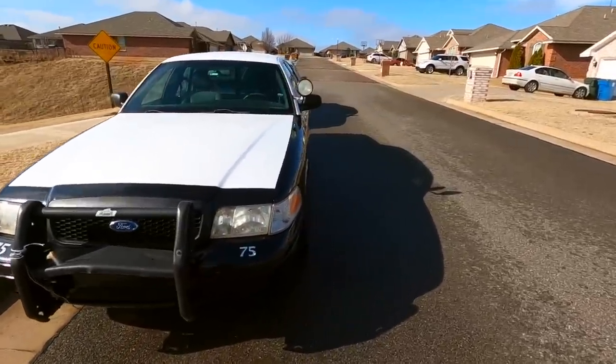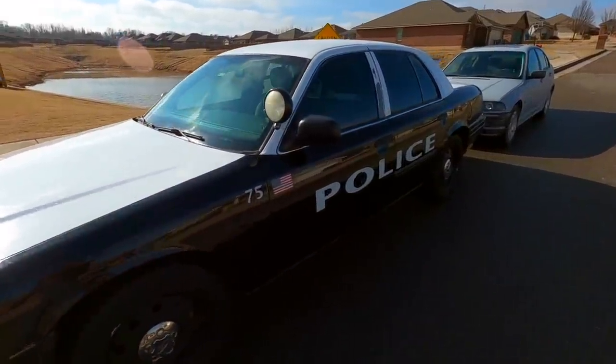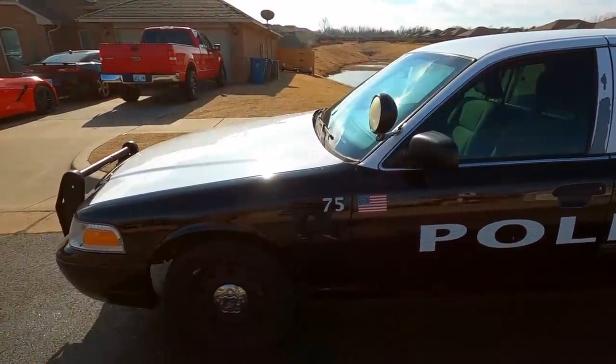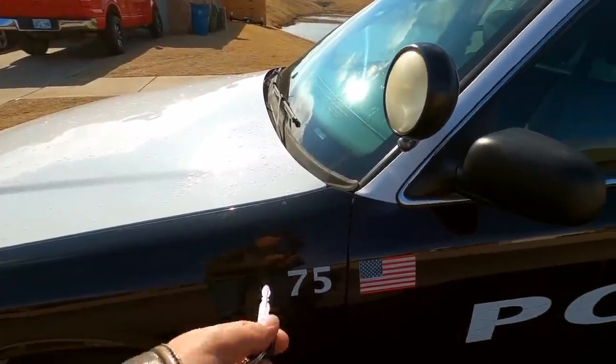So here's what we've decided to do. We are doing the exhaust today, as I said. We are painting the car all black. 100%. I think I'm going to go with Ford Tuxedo Black. It's just a straight up beautiful, beautiful black paint. As far as the numbers, I was going to go with like Earnhardt or something.